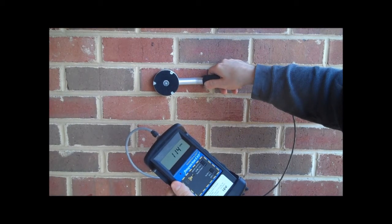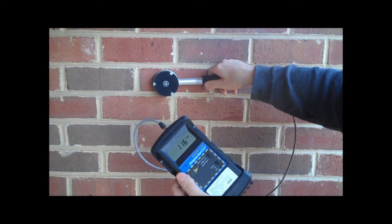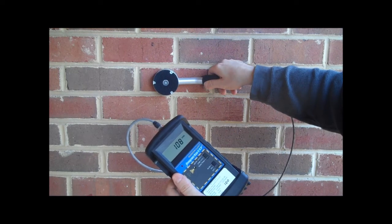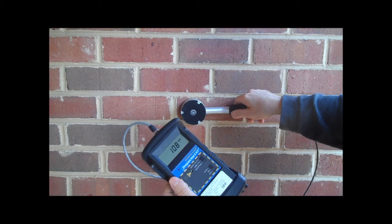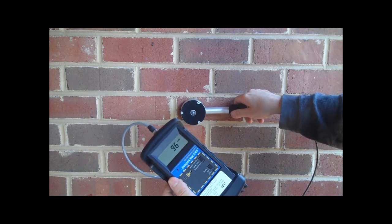Wow. And I'll pull this away in a minute so you can see that it's not something else, that it's obviously the brick. Whew, look at that. I'm kind of curious how high this one will go. 106? Oh, 112. Let's go down and test this one. Not too bad. Lower.